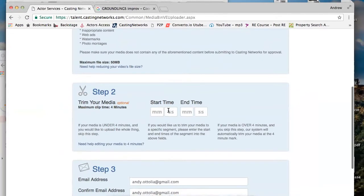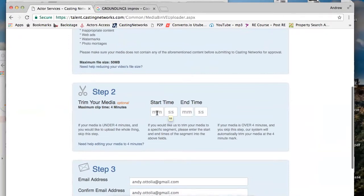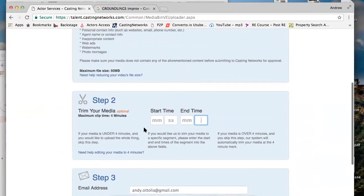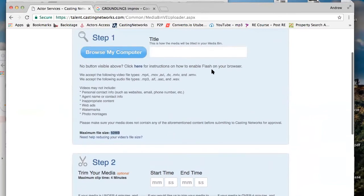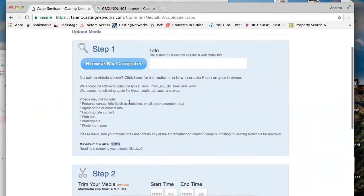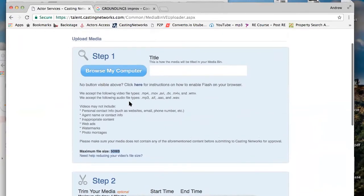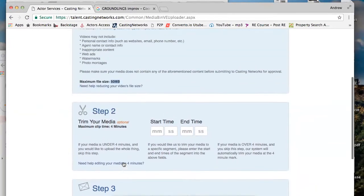Remember Tammy, when she spoke in front of everybody, she said to have really small clips. You can actually edit it here so you don't have to do it in iMovie. Oh, that's cool. But again, remember, under 4 minutes and under 50 megabytes. If it's a 4K movie, it probably won't upload. The things we're recording are perfect. It should upload perfectly. And then just add media.